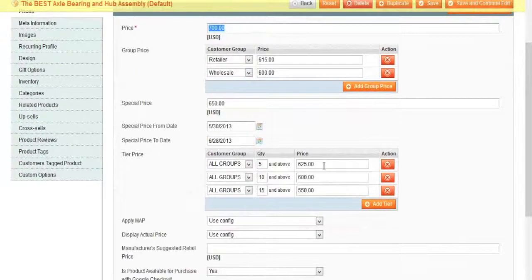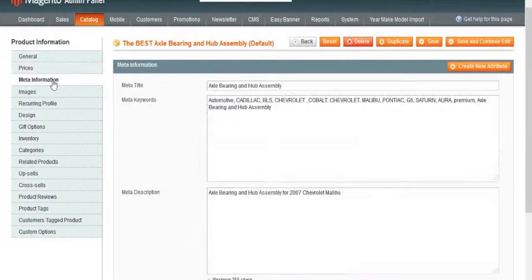There's also tier pricing. This is that quantity pricing. For example, if you buy more than 5, the price drops to $6.25, or about 4%. Once all this information is added in, it automatically is updated on the front end, as we saw earlier. The next tab is the meta information. This is for your search engine optimization.